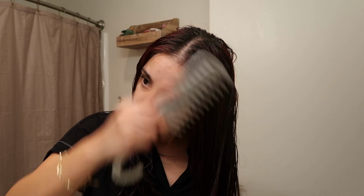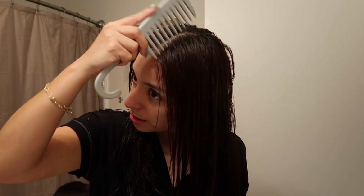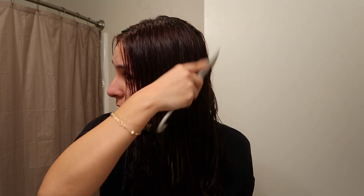Then, again, losing more hair because my hair is constantly shedding, I will get a wide tooth comb and I will brush it out just so that all the product spreads evenly and I don't have knots. And this is what I use every time I wash my hair. I've been using this exact routine with all the same products for about 4 months now.